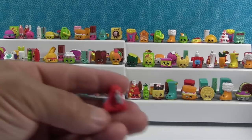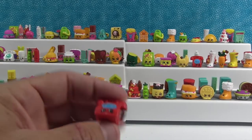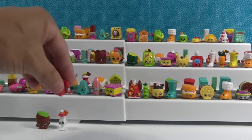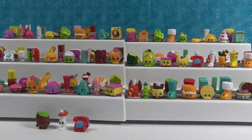All right, and then we got Chatter, the little telephone. Bring, bring. That's cute. That's like an antique telephone. That's the rotary dial one. Do you even know how to dial that phone? My grandmother had one of those.